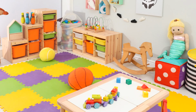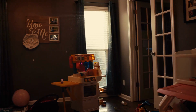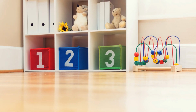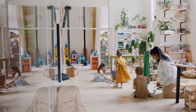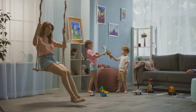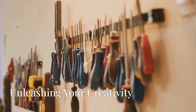Toy storage solutions, taming the playroom chaos. Toys bring joy to children and adults alike, but they can quickly take over a space if not organized. Toy storage solutions tame the playroom chaos and create a space where imagination can flourish without sacrificing order. Choose toy storage solutions that spark joy and keep playtime organized.